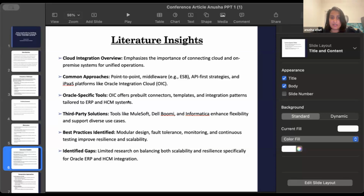OIC offers pre-built connectors, like we just discussed. It will give adapters and connectors. It will provide templates and integration patterns already defined. But it's almost like, yeah, those are predefined, and you will work on top of those in terms of customizations. Third-party solutions. Tools like MuleSoft, Dell Boomi, and Informatica enhance flexibility and support diverse use cases. So using OIC, we can directly connect to these other systems, sometimes other databases, or else we can use MuleSoft or other third-party solutions as well.